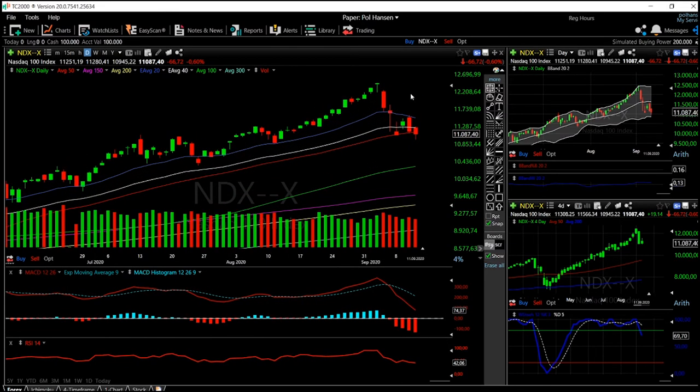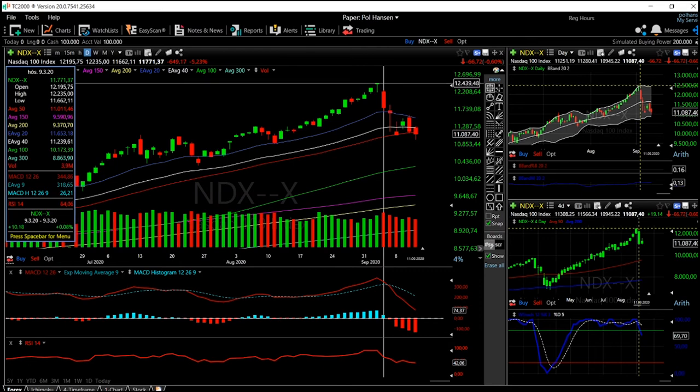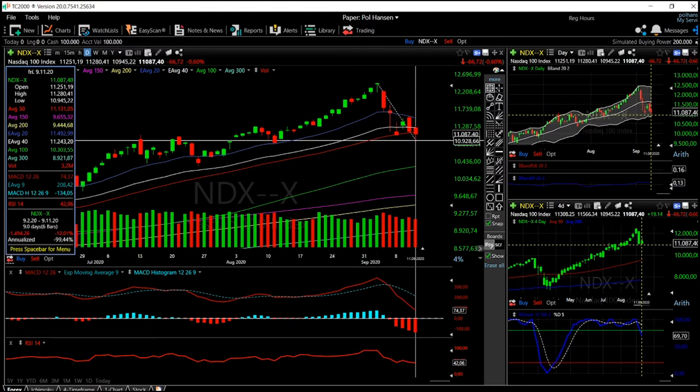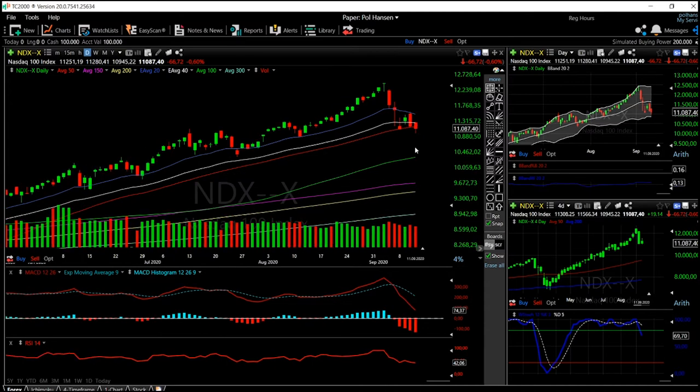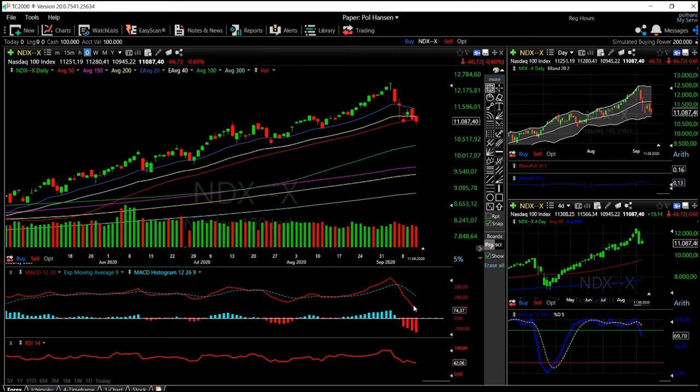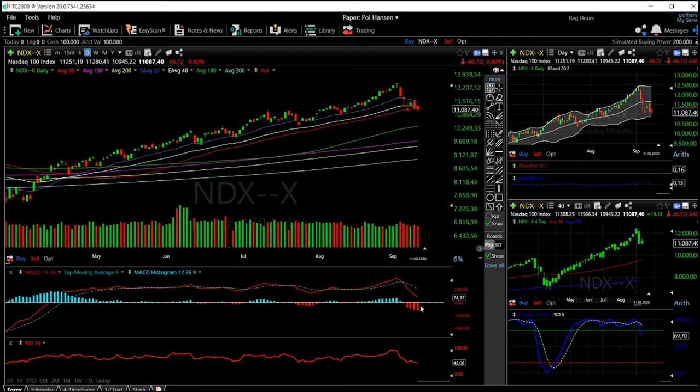And it burst at this level of 12,439. And it fell all the way down around 12% in a week. That is bad. 12% in a week, that is really significant. And you can basically see that also on the MACD. We have some way to go.